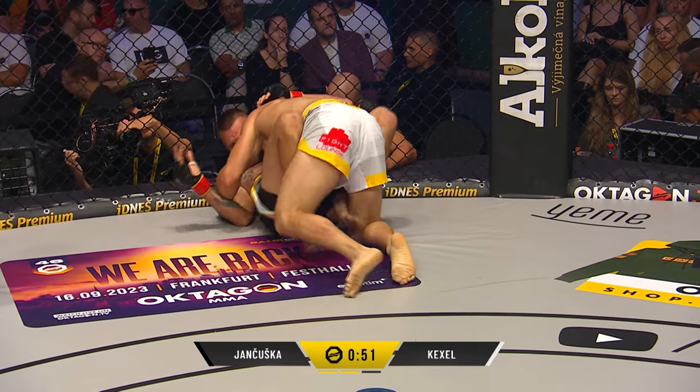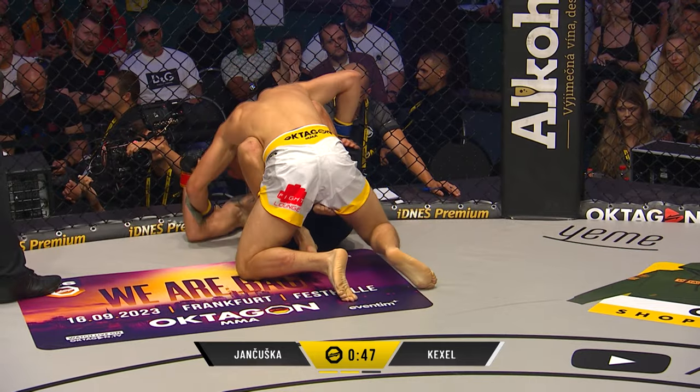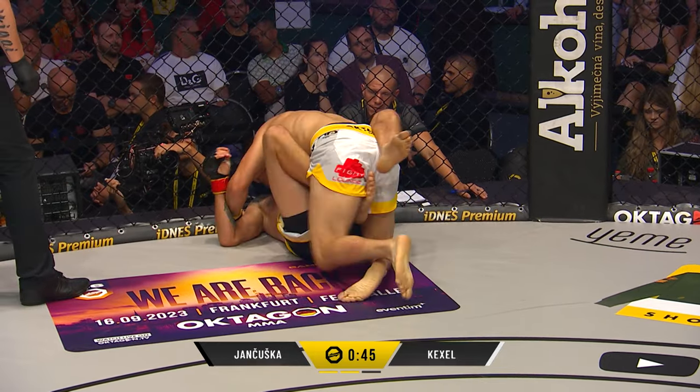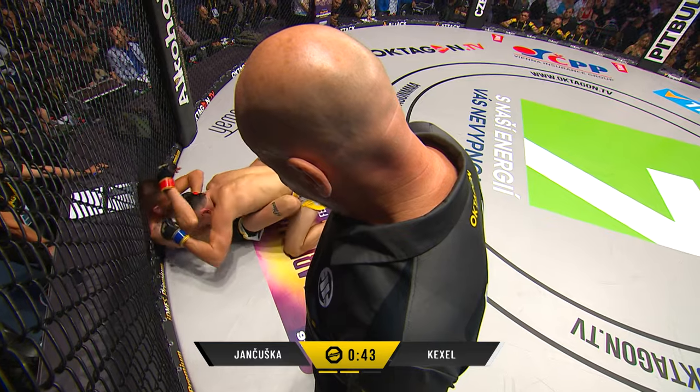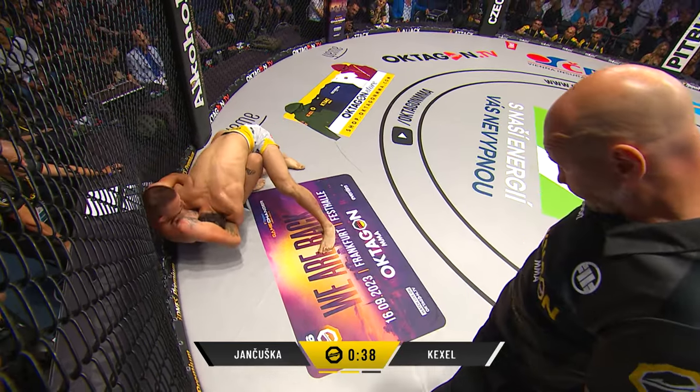We move into the final minute. Absolute dominance here from KEXEL. And a mirror image of round number one, Luke. It is exactly the same. It took 25 seconds for KEXEL to get it to the mat. Caught that single leg, turned, got his man up against the cage, and he's been there ever since.